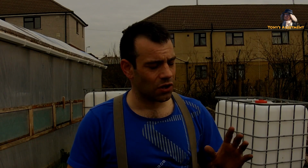But I'm going to show you a couple of things. We've done the gutters around the one shed, so it's now catching everything. So we've got 2 IBC units off the small shed, which is now going to catch 2,000 litres of water for us. And the reason I'm doing this now is obviously I need to get it sorted before all the rain goes and we've got no water up here. It's forecast rain for tomorrow, so I'm trying to get them done today.